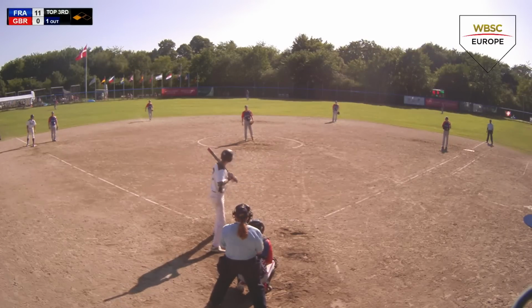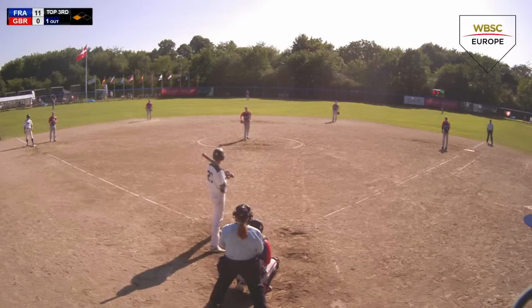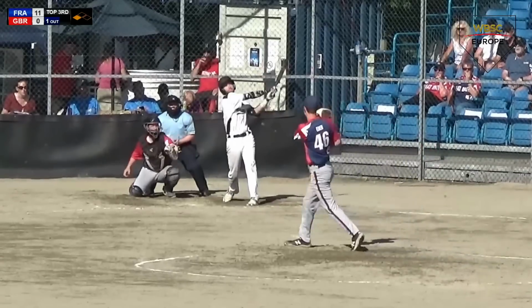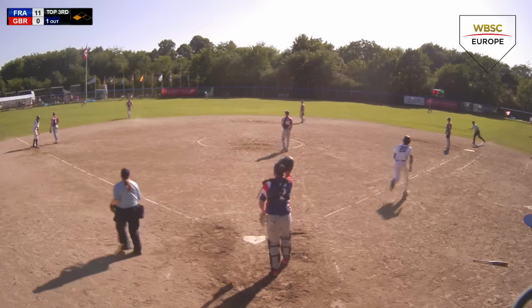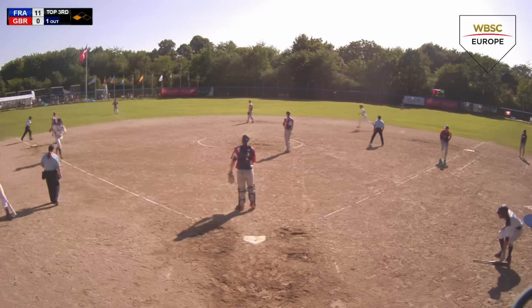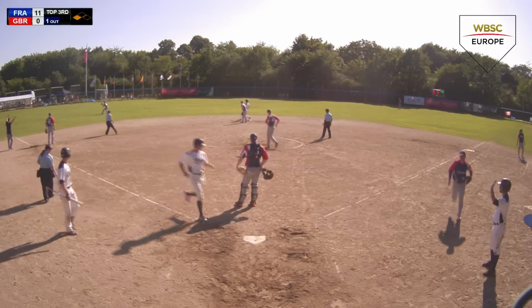Count is even at 2. There's currently 1 out and a runner on third in the top of the third inning. Payoff pitch on its way. And that one is driven high and far to left center field. Does it have a chance? And it falls just at the fence.